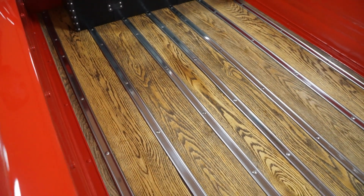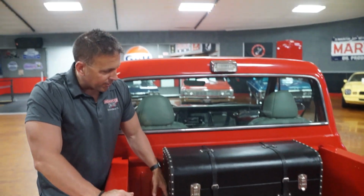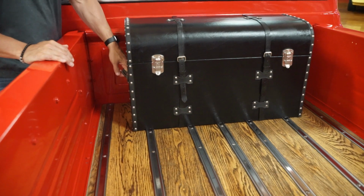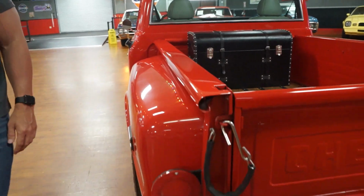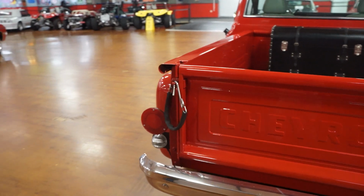So this compartment here, it's just, again, probably for looks. There is a still photo of it open on our website. There's nothing in it. It is bolted to the bed. So just a little storage container there in the bed of the truck. Gives the truck kind of a cool look too. Chevrolet across the back tailgate.